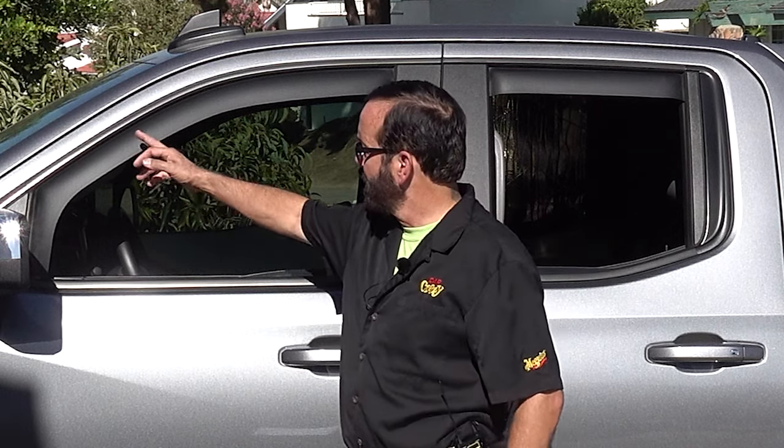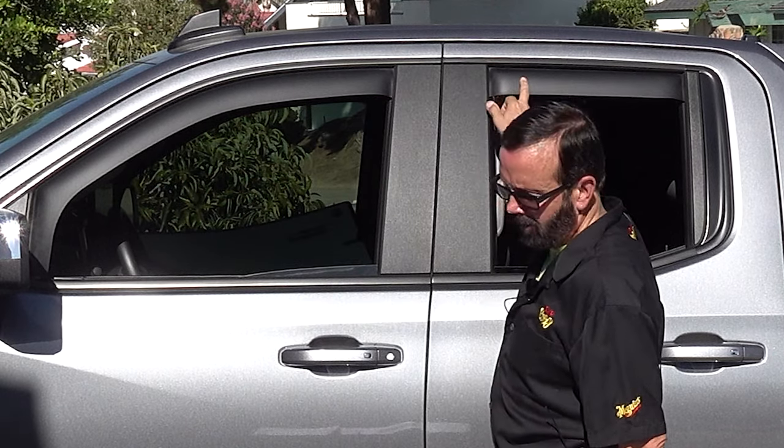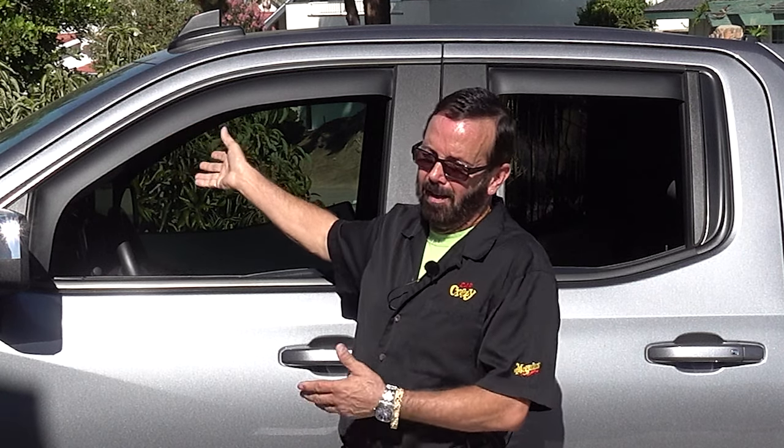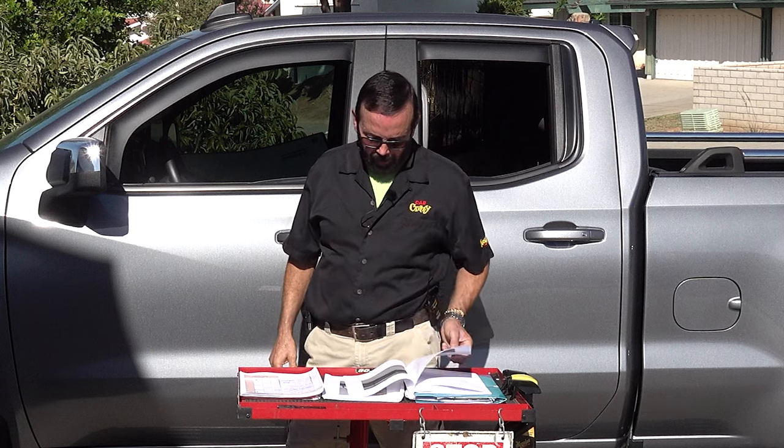And then I have the EGR side window wind deflectors, $110, and I did do an installation video on that also. Now with these, you can keep your windows down like an inch during the winter time and rain will not get inside, or on hot days you can leave it down so air can still get in and circulate a little bit so it won't get so hot inside.